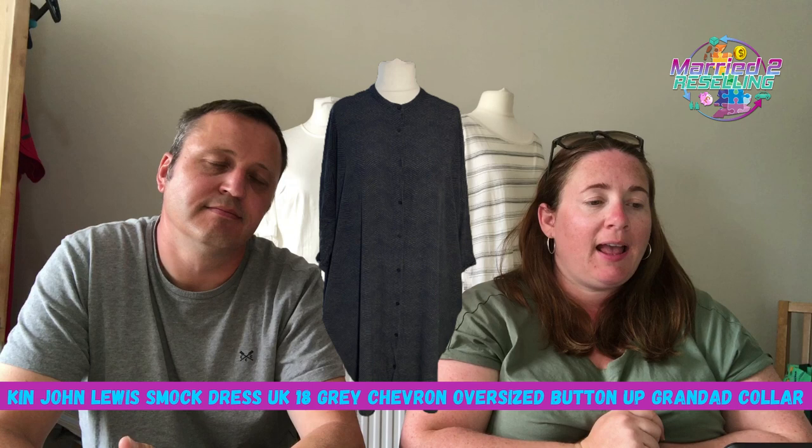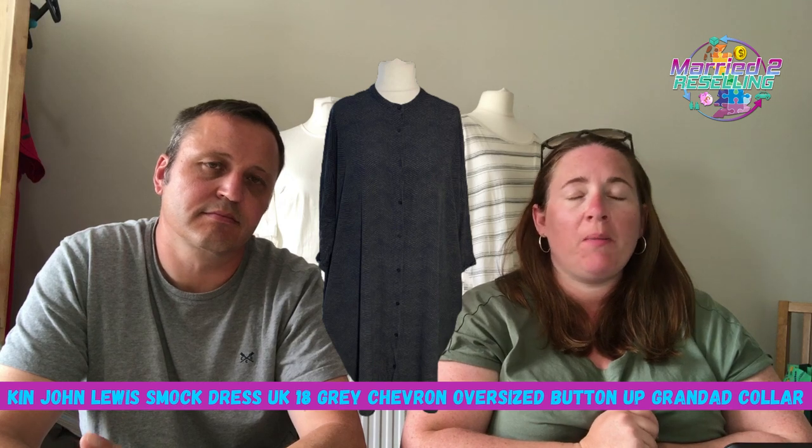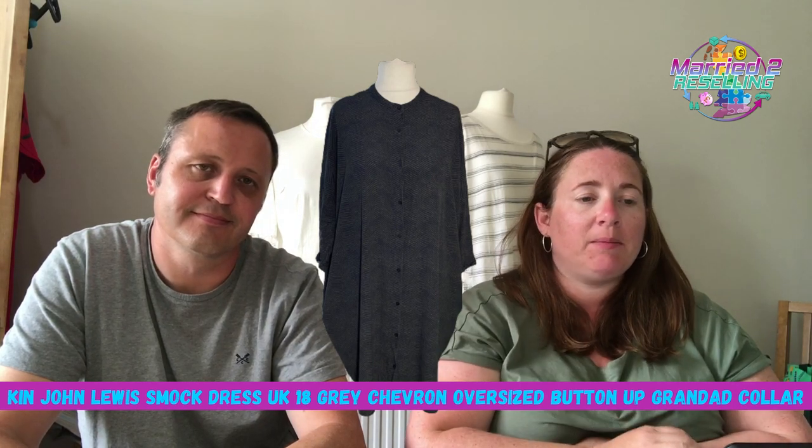Should I do this one as well? It's a Kin John Lewis smock dress, size 18. This cost £5 and it sold for £29.74, and I must have washed this thing about four or five times to get it perfect. So really pleased that it hasn't been returned.